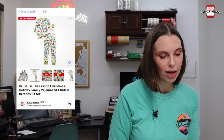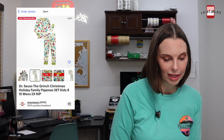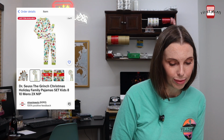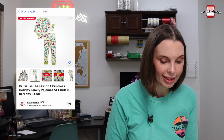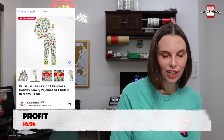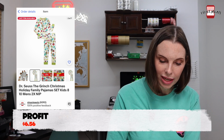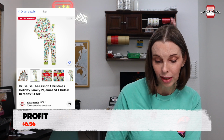Okay, next up is a pair of Dr. Seuss Grinch holiday family pajamas. We had these in multiple different sizes, and for this sale, it was a kid's size 8 that sold. It was new in the package. I had gotten a bunch of these at a garage sale. We had paid $5 a piece, and this pair sold for $19.99.